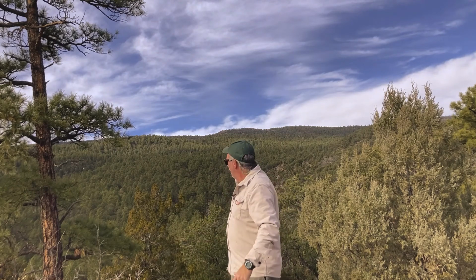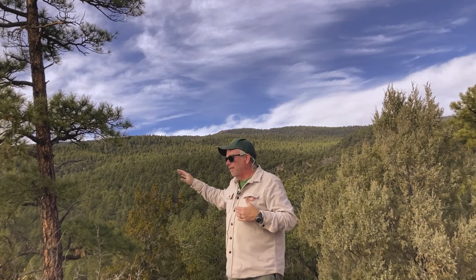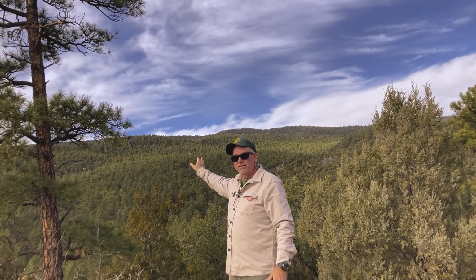Sometimes we just got to be smart about where we're at. Very seldom are you going to start hiking in a place where you have no idea where you started. So before your hike, stop, look around, and recognize some landmarks. This ridge behind me is the ridge of the Sandia Mountains. I know that that ridge is going to be to the west.